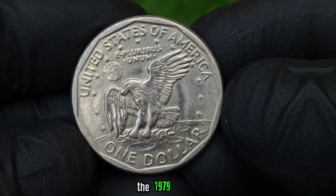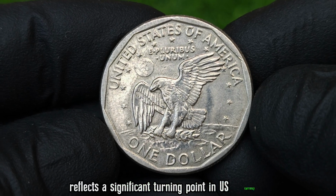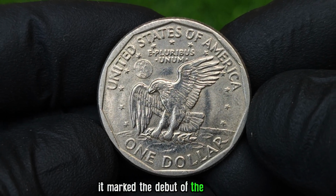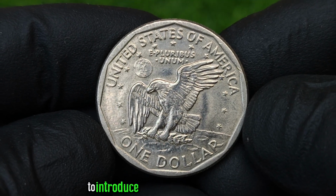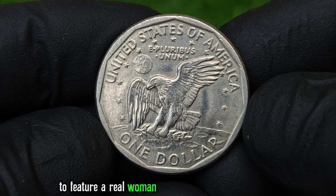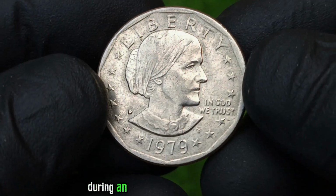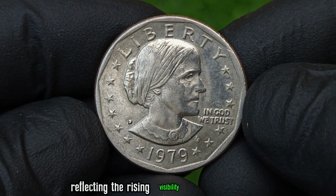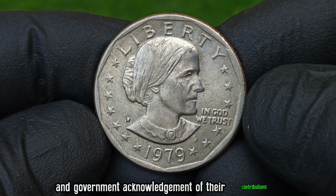The 1979 S coin reflects a significant turning point in U.S. currency. Struck at the San Francisco Mint, it marked the debut of the Susan B. Anthony series, a bold initiative to introduce the first U.S. circulating coin to feature a real woman rather than a symbolic figure. The coin entered circulation during an era of societal transformation, reflecting the rising visibility of women in public life and government acknowledgement of their contributions.